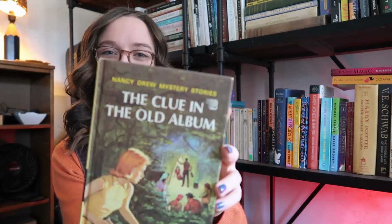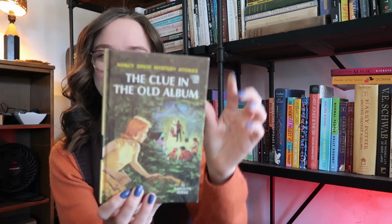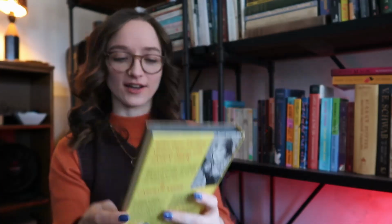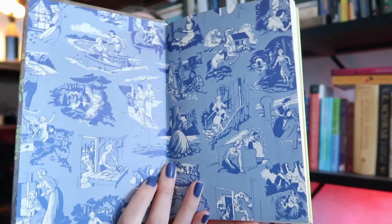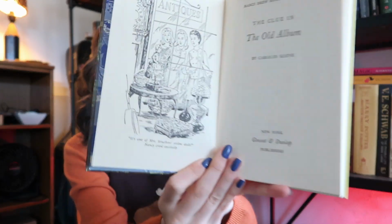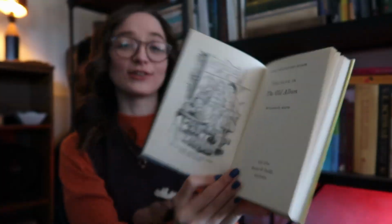The Clue in the Old Album. Got a little sticker residue on there, but that's okay. Here's the back. I have a lot of these back covers, I think. Probably more of those than the other. Here's the end pages. Ooh. I like this illustration. As a girly that loves antique shopping, that really does it for me.